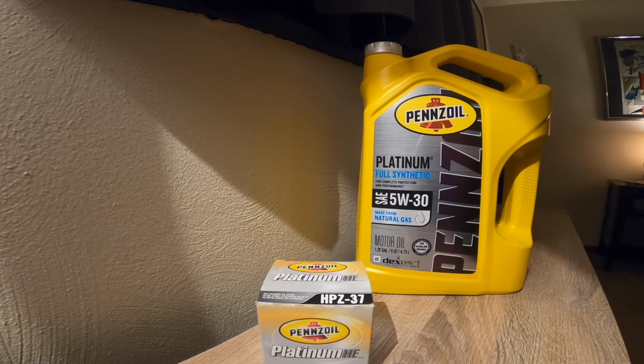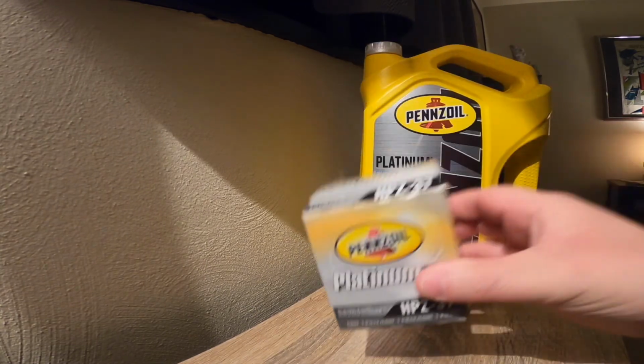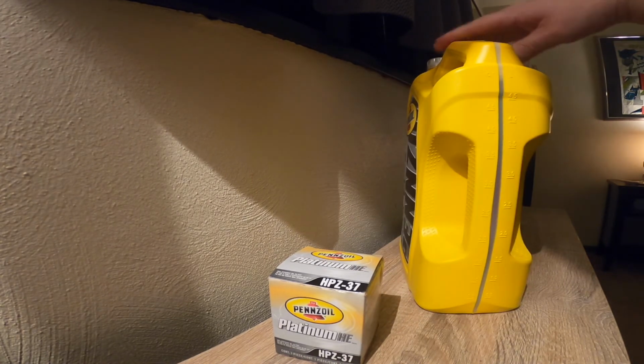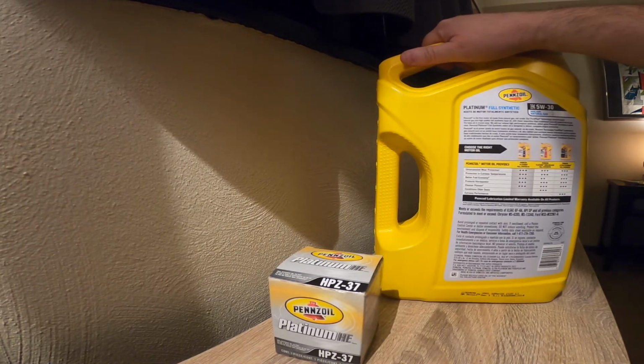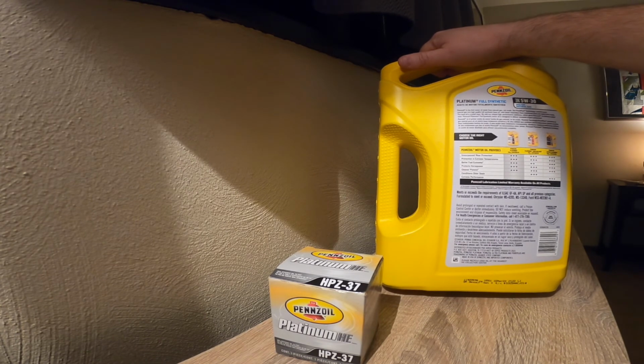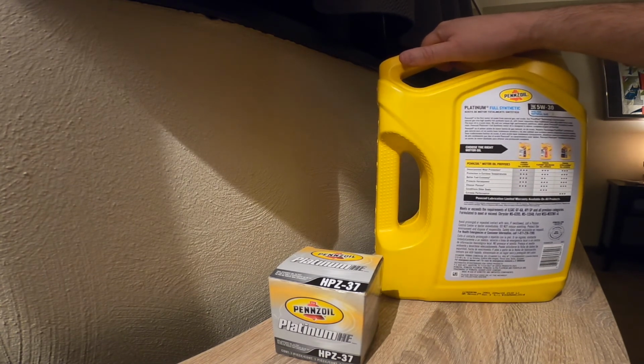So it's a good price. You get it at Walmart. Like I said, 25 bucks is the current price for 5 quarts of this stuff. Go on Amazon, grab yourself the Pennzoil filter, and like I said, if anybody out there from Pennzoil is listening to this, thanks. You guys do a good job. You make a great product. I'm very satisfied with this. I'd really be interested in knowing more about your CVT fluid, and that should sum it up for this.